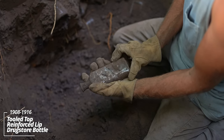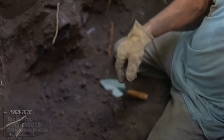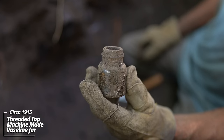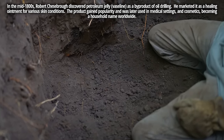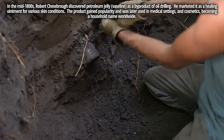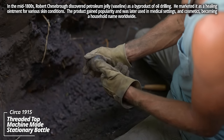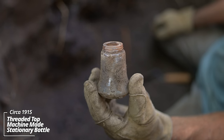Okay, we got a tooled top prescription bottle. Got a reinforced lip. I believe they started using those in 1908. Looks like some kind of Vaseline container. Sometimes they're embossed, sometimes not. This one's not embossed. It's a machine-made threaded top. Looks like some kind of chemical bottle here. Broken. There's a lot of broken stuff in this pit. Okay, it's a threaded top. It could be some kind of stationery product. Could have held mucilage, glue, maybe ink or paste of some sort.